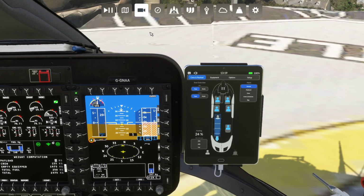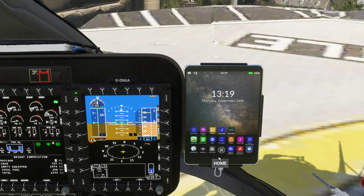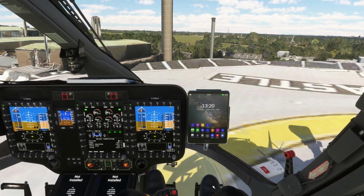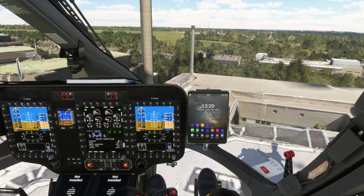And away we go. So our next and final point for a flight today, because we are a little low on gas, I'd like to get a bit more on board before I return to Teesside, is going to be what the Great North Air Ambulance calls Toon Base, Newcastle Airport.